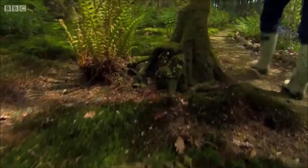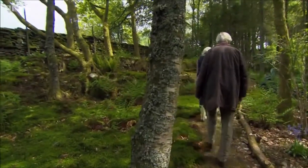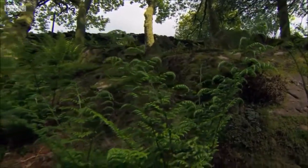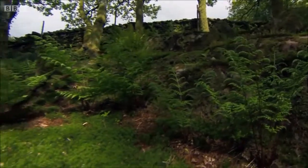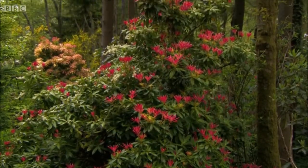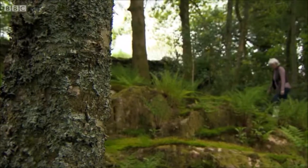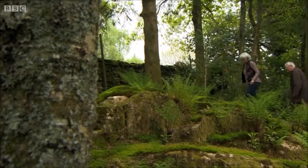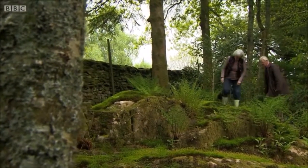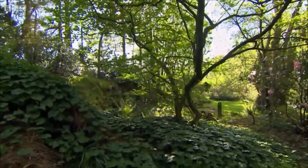We moved here in 1981. It was pretty well derelict, and we gradually worked our way through, up the hill, round the land. We planted a few plants, but apart from that, we've not really interfered with it very much. That's part of our gardening philosophy. You work in an area, and when you leave it, it shouldn't look as though you've worked in it.